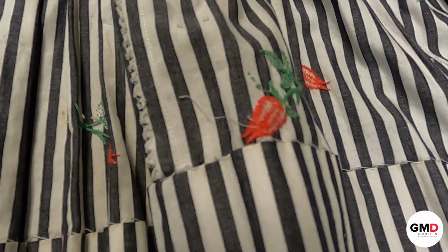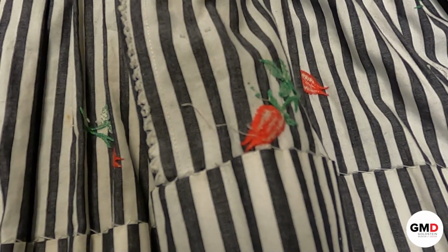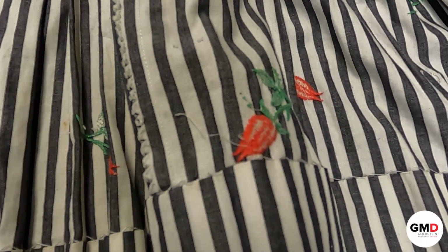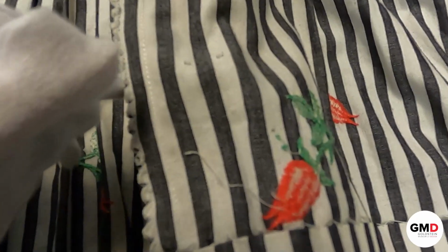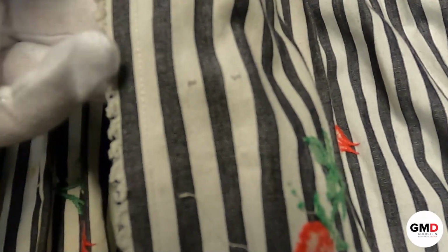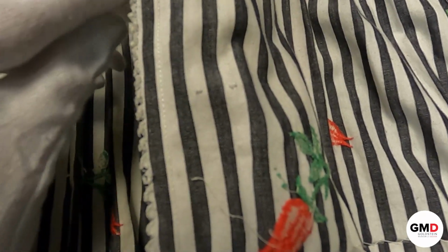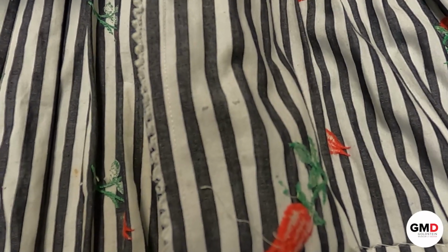So I'm going to talk a little bit about the construction of this dress as well. So all of the major seams on this are machine sewn, as that would have been completely common in the 1950s, and also a dress like this probably would have been somewhat mass produced. So here, this is one of the side seams of the skirt. You can see evidence of machine sewing. Then you'll also notice that the seam allowance edge has been pinked. That's the zigzag look to it, and that would have prevented the cotton fabric from fraying.